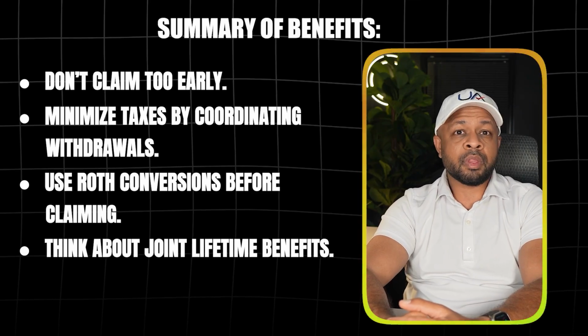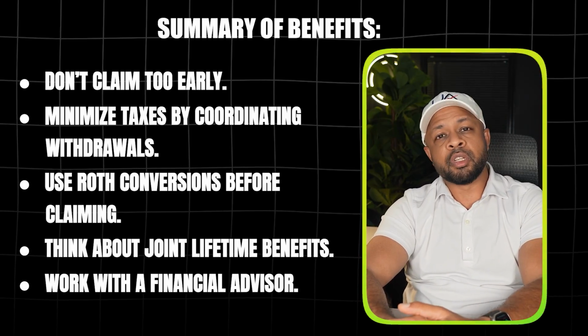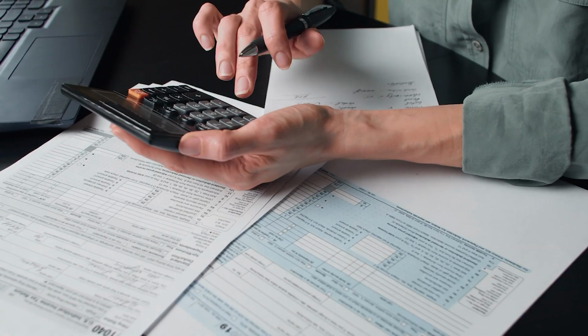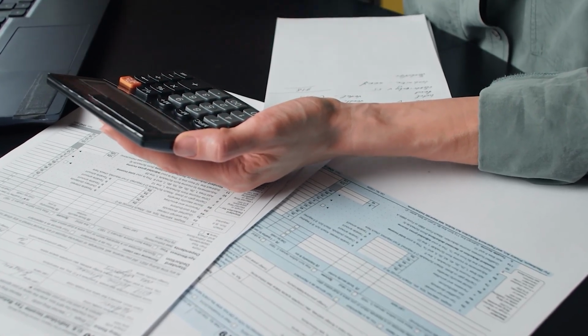And lastly, work with a financial advisor. Even one planning session can help you decide on the best age and approach for filing. Social Security is more than just a retirement benefit. It's a powerful income stream that deserves careful planning. Understanding how it's calculated, how to leverage spousal and survivor benefits, and how taxation works can help you keep more of what you earned. So don't rush to claim it early without running the numbers. Plan ahead, work a little longer if you can, and be strategic. Your future self will thank you.